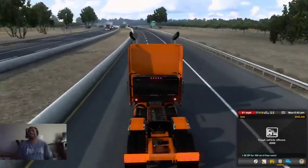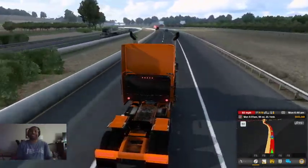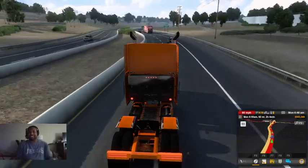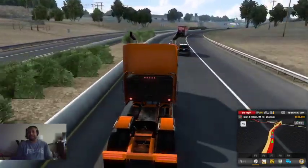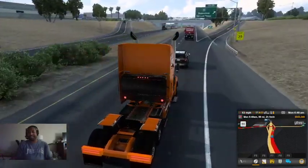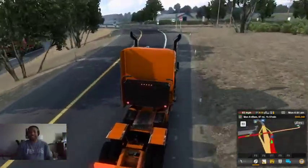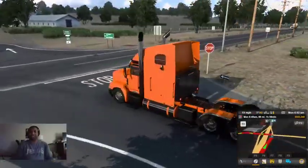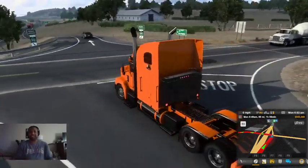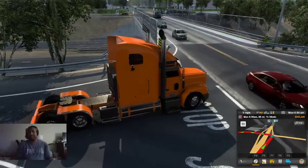Oh my God, y'all didn't see that. I was looking at the trailer so much, it drifted right into him. Whatever. Shoot. Wow, we're right here with a cop. A lot of race teams going. Oh, hold up, y'all. Folks, let me out.